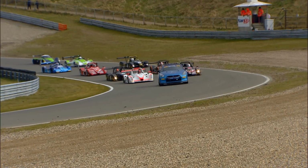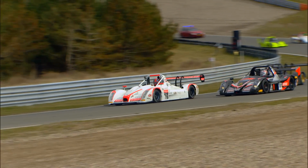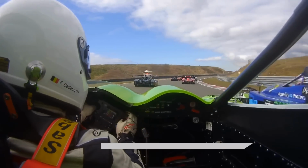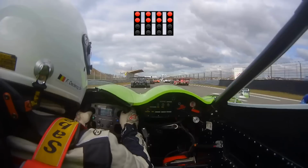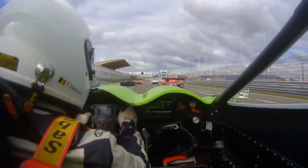Luc de Kock sits on pole from the Black Radical of Henk Tace. Bob Herber's Wolf is 3rd. Tim Joosten is 4th in his Tartus ahead of Rob Campus and Jörg Schumacher. Philippe Leclerc starting in 8th place in his green and white Norma. He's 2nd on the grid. David Hotoft alongside him is the pole man.